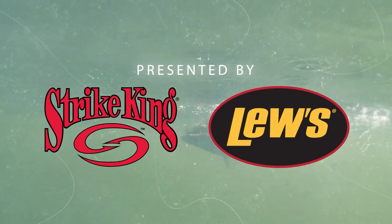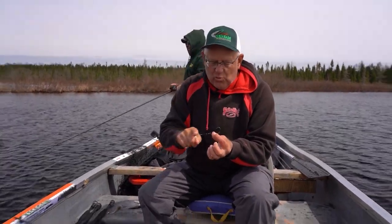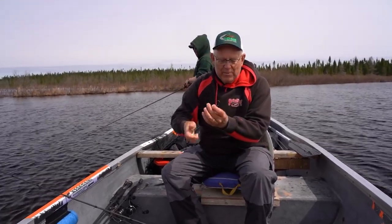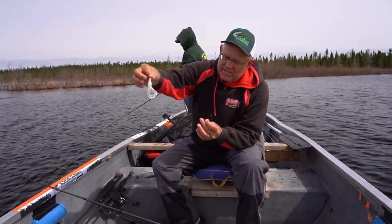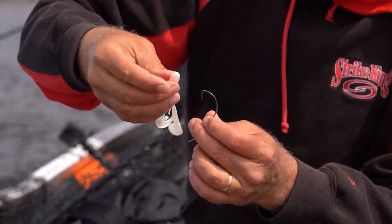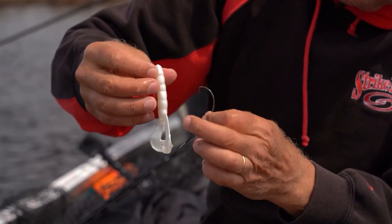This is a Strike King brand new casting braid. It's phenomenal. It casts forever. Then to a 12-inch titanium leader, a number 5 wide gap EWG hook. This is our Magnum Rage Craw. And so I'm gonna wanna make sure I put it so that the hook lies in the slot that's cut at the top.